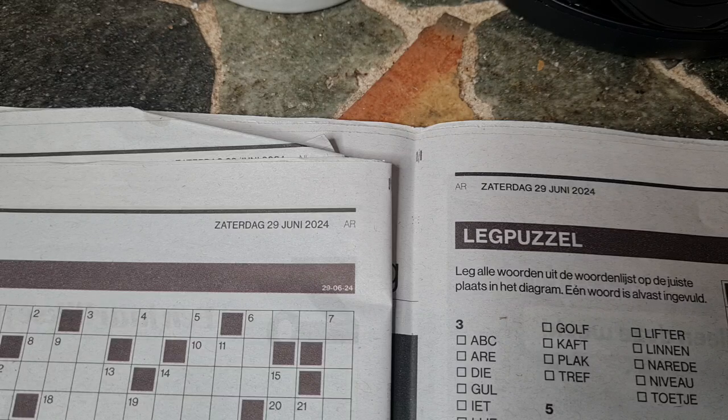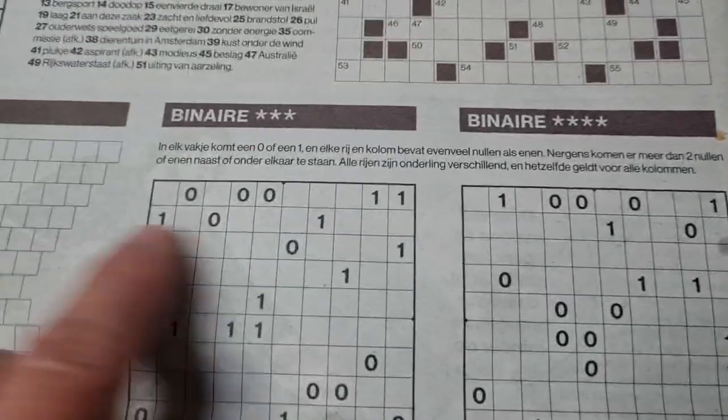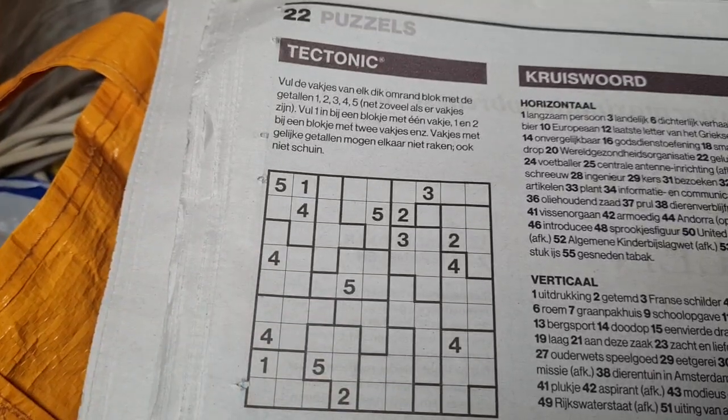In this puzzle page, we have six extra puzzles. Those puzzles are the 2 stars Sudoku, 4 stars Sudoku, Kilo Sudoku. We have two binaries, one with 3 stars, one with 4 stars, 10 by 10. And the last puzzle is the Jigsaw Sudoku, aka Tectonic.